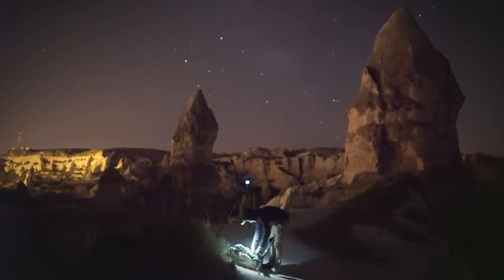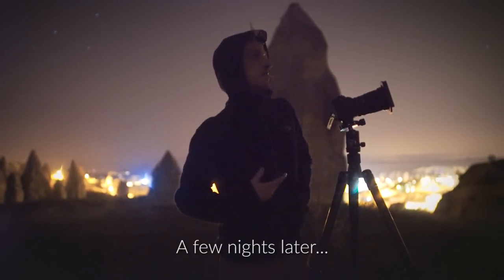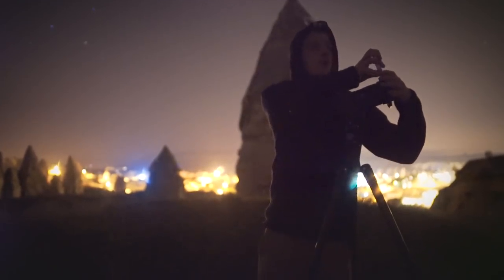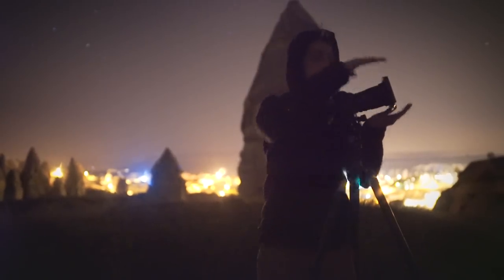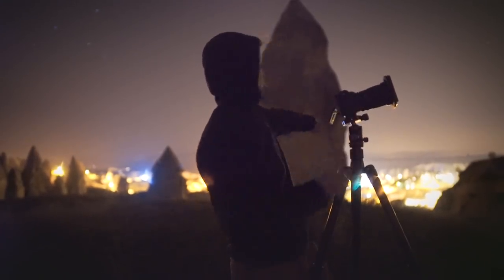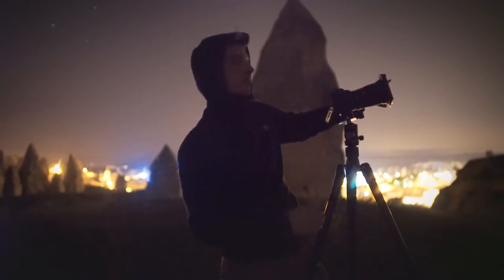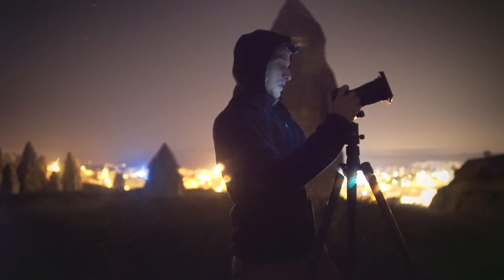We've come back to see if we can get a better shot, because I really like this composition, the two fairy chimneys and the Milky Way in the middle. And now we've got some clear skies. So I'm just using the Kase neutral night light pollution filter, because as you can see, we're very close to the town. So I just want to cut down the glare of the yellow lights. Hopefully we can get a better view of the Milky Way.